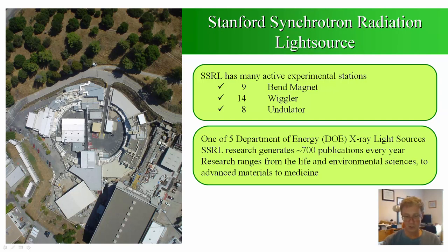Anyway, I don't think it's my task to talk to you about the physics of things, but SSRL is one of five US Department of Energy Basic Energy Sciences funded X-ray light sources nationally in the US, and it generates about 700 publications every year. The research done at SSRL ranges from medicine to life sciences to the environmental sciences to advanced materials. It encompasses things that are quite literally going to save us from ourselves.